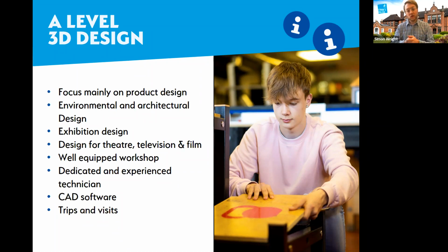We have got a really well-equipped workshop with things like lathes and mills and bandsaws, and we're just about to take receipt of our first laser cutter, and we're hoping in the not too distant future we'll get a 3D printer in our workshop as well. So lots and lots of industry standard equipment and machinery there to help you feel like this is a professional environment. And naturally we've got things like CAD software to help you with your design work, and similar to the rest of the art department, we run lots of trips and visits as well, so that's something to bear in mind.